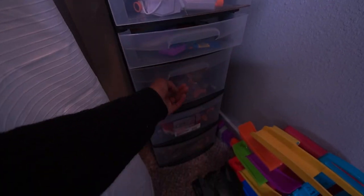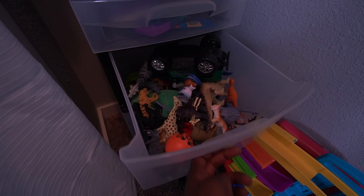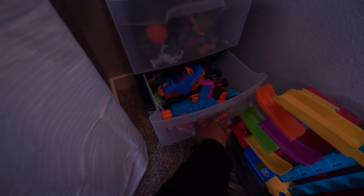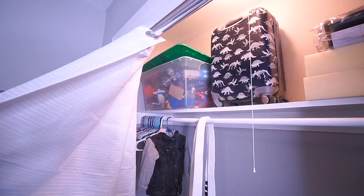We organized the kids' toys, putting their favorite or smaller toys in a plastic dresser, completely organized according to if it's a car, sensory toys like Pop-Its, wrestling men, small animal toys, and a random bin for their toys. At the top of the closet, we have bigger toys that we don't pull out as often, and the room doesn't get as crazy.